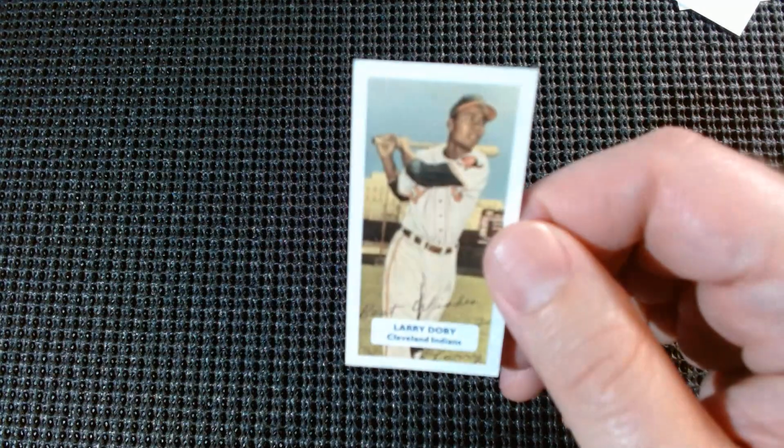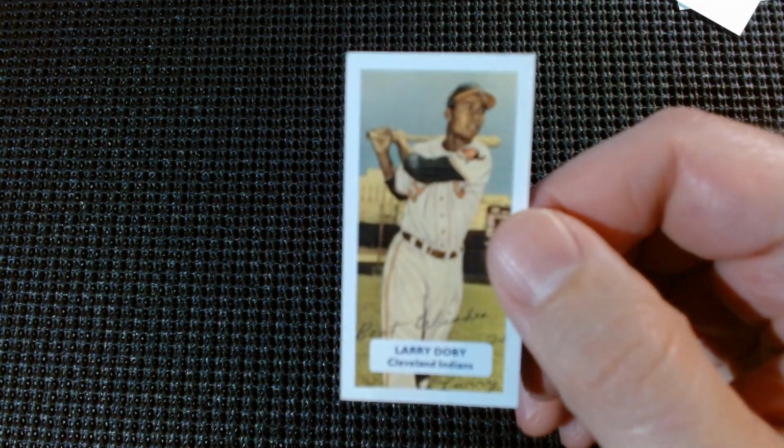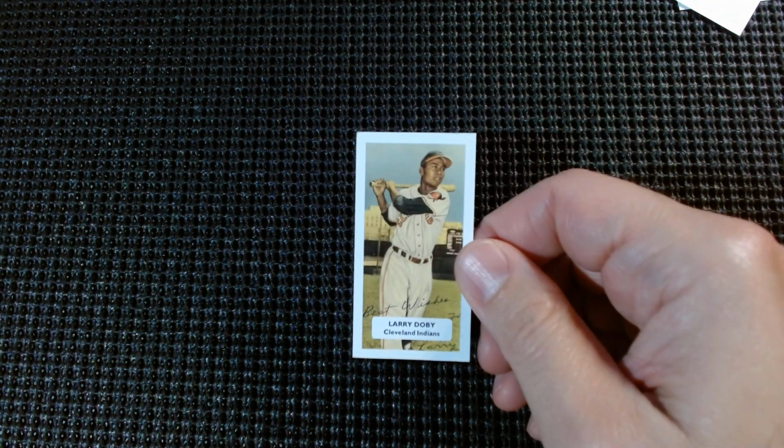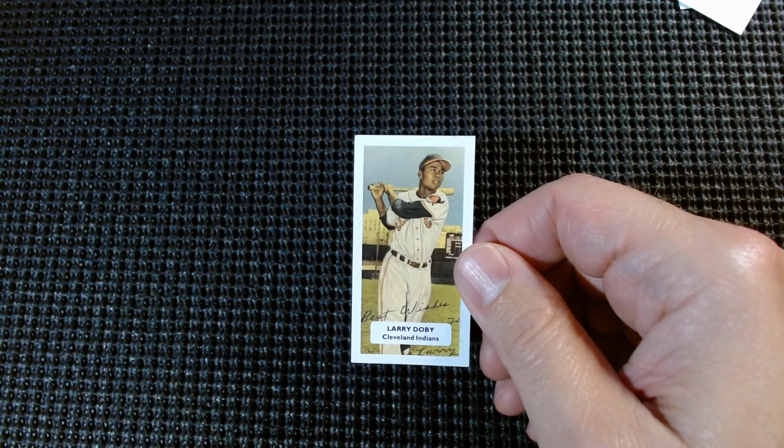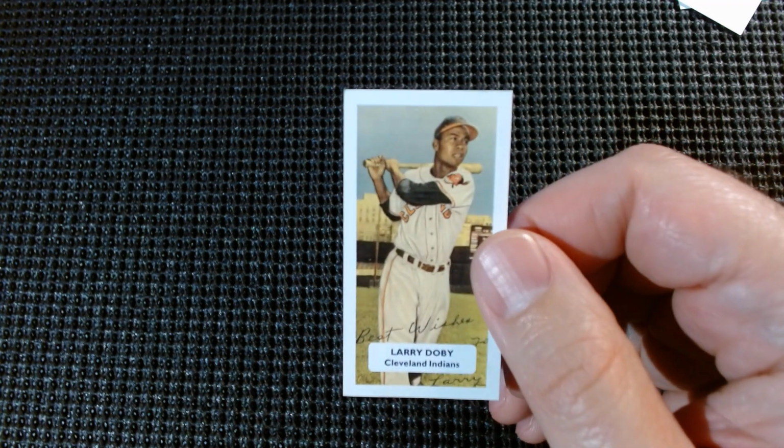What card do you, anyone guess? Let me know what you think the card is that I'm looking for out of this set, the one that I was going to buy. Larry Doby with a little best wishes. Facsimile written on there. It's Larry Doby of the Cleveland Indians.